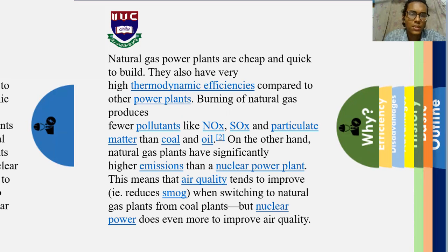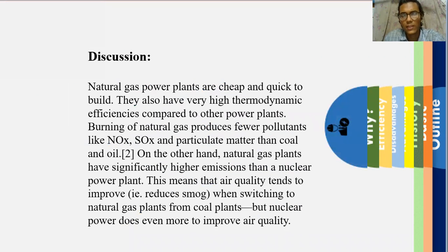Natural gas power plants are cheap and quick to build. They also have very high thermodynamic efficiency. And lastly, in the discussion section, we can see the natural gas power plants are cheap and quick to build. They also have very high thermodynamic efficiency compared to other power plants.